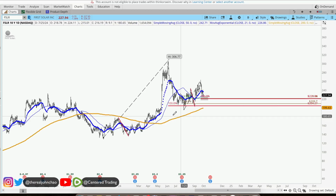First Solar on the daily chart, series of higher highs and higher lows, currently trading up above this 200 moving average on the daily. I look at the history of this chart, found another pullback similar in dollar amount. First off, this pullback right here is very similar to this one right here.